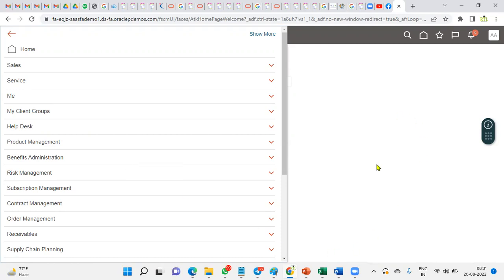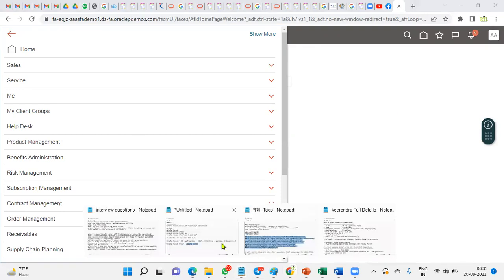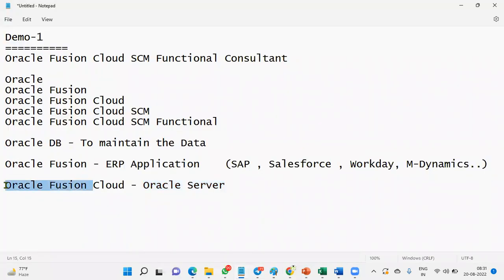If the Oracle Fusion application is installed in your server, we call it on-premises. On-premises means in my premise, in my server. But nowadays, for the last four to five years, every client is interested in going to the cloud. The reason is that if you go to the cloud, the entire risk is taken care of by the company maintaining the cloud servers, for example, Oracle.